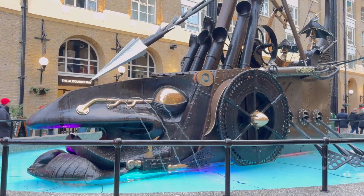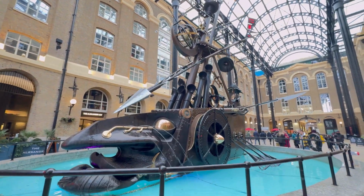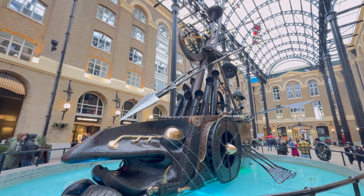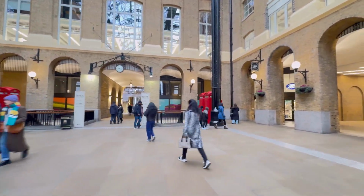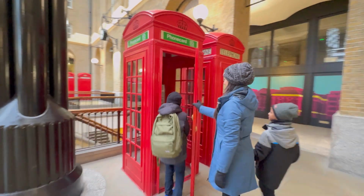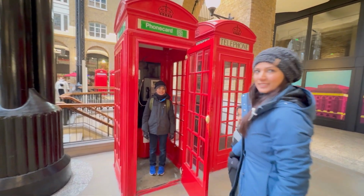Don't remember seeing this sculpture here at the Hays, but the abstract ship naval sculpture. You're gonna now walk out of the Hays. Oh, telephone booths. You're gonna do a quick photo shoot in a telephone booth. All right, I'm gonna turn this around.